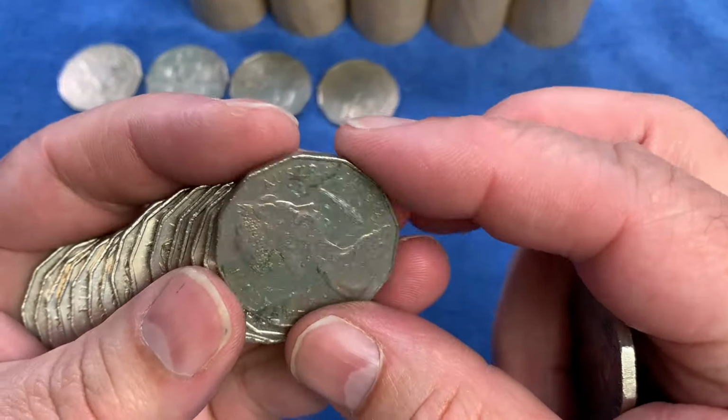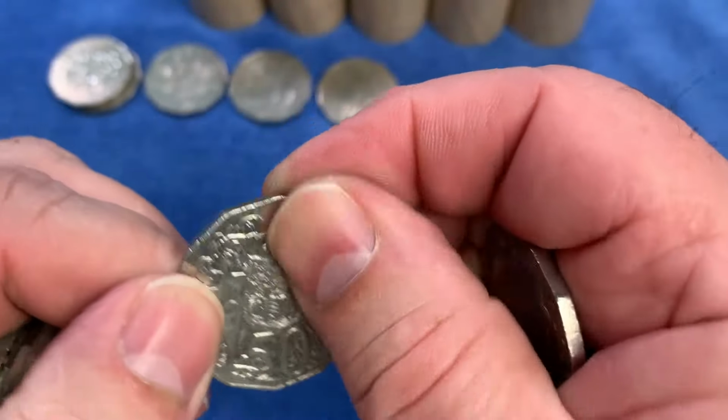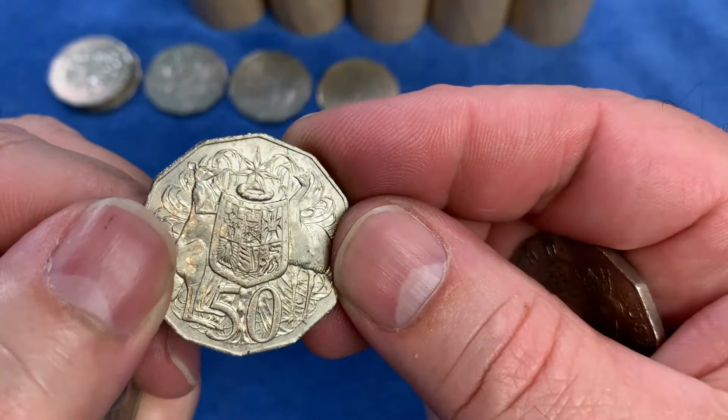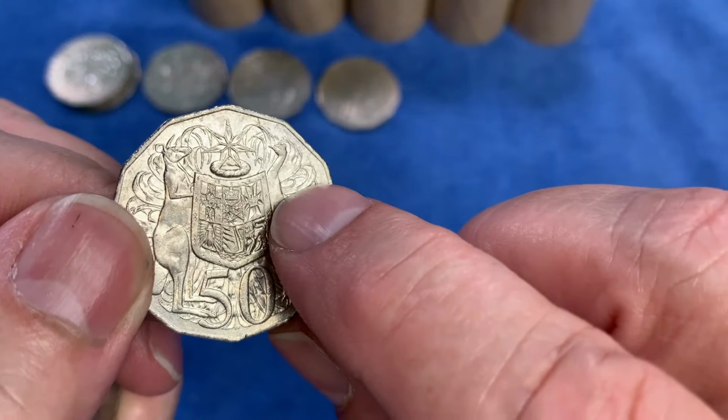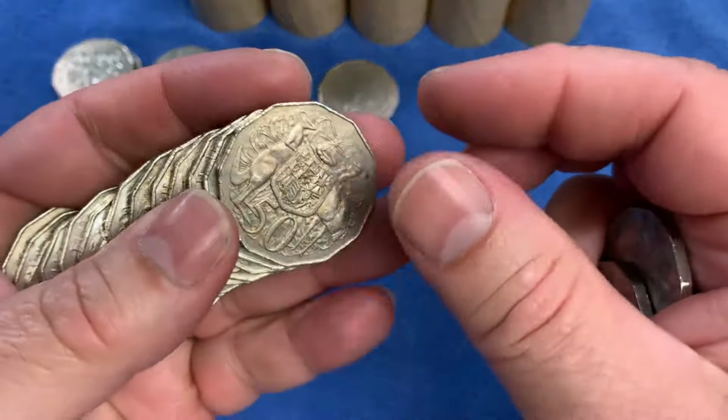Here's a 2014 coin. We always look on the 2014 coin for a crop circle error. Doesn't seem to be. It's there in amongst the reed there. It looks like a bit of a ding. It's not an actual crop circle error.